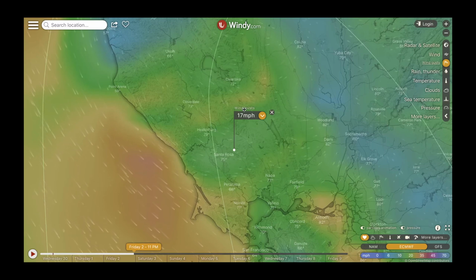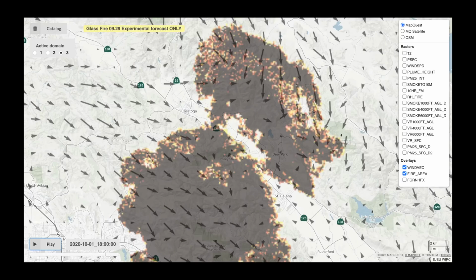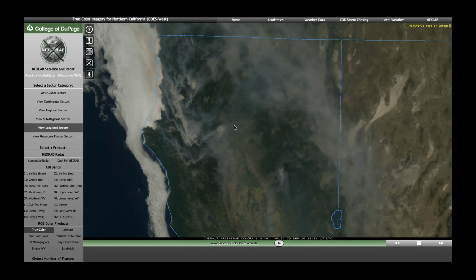I guess where there is still some good news is looking at that model. It was showing two of our highest priority areas aren't expected to see the most active fire behavior over the next 24 to 48 hours. But this is the key fire I'm watching. So I'm going to make sure I keep these updates going every single day because there's a lot going on here.